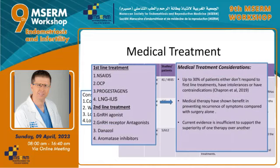So the first line treatment is pain medication, mainly NSAIDs, combined oral contraceptive hormones, or derivatives of progestins such as pills, injection, Depo-Provera, or IUD containing progesterone. And the second line mainly are GnRH agonist or GnRH receptor antagonist. Now, up to 30% of patients either don't respond to first-line treatment, have intolerance, or have contraindications. Medical therapy has shown benefit in preventing recurrence of symptoms compared with surgery alone.